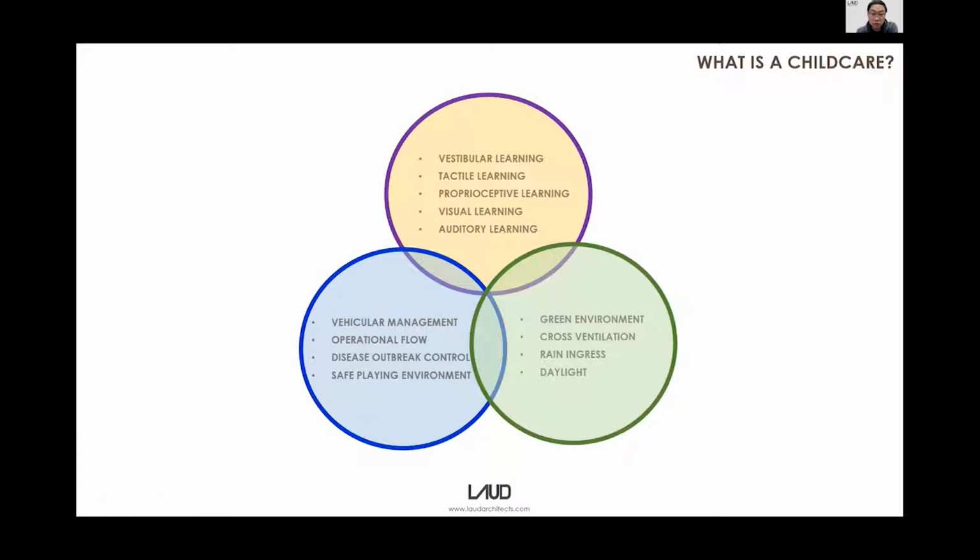Translating these three aspects into the brief itself, what we learned from interacting with the early childhood educators was that young children actually learn very differently from primary school kids or secondary school kids. At their young age, it is really about experiencing body movement, tactile sensation, sensory and auditory learning. So that is something we try to incorporate within our architecture. About the environment, we try to create a more sustainable building by leveraging natural airflow as much as possible, with controlled rain ingress, as well as daylight. Vehicular management, I'll talk a little bit about it, that is the safety portion.